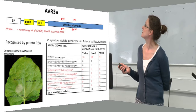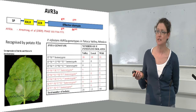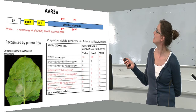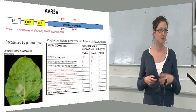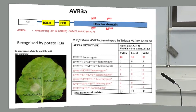So the first effector that I'm going to talk about has been published a while. This was in the lab when I started. AVR3A is one of the known ones. And here's the signal peptide that it's on the protein, and that's for secretion out of the pathogen. Then here's our RXLR-EER motif. And then the second half of the protein is basically the effector domain, and that's the interesting bit, the bit we think is doing something. And it's recognised by R3A.